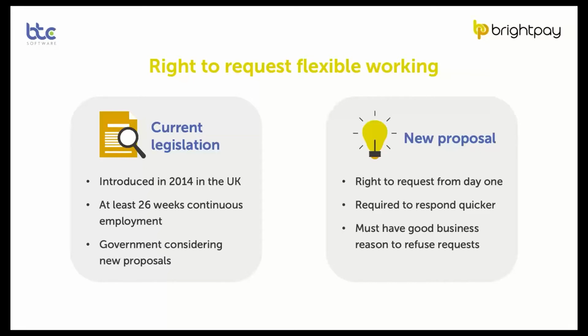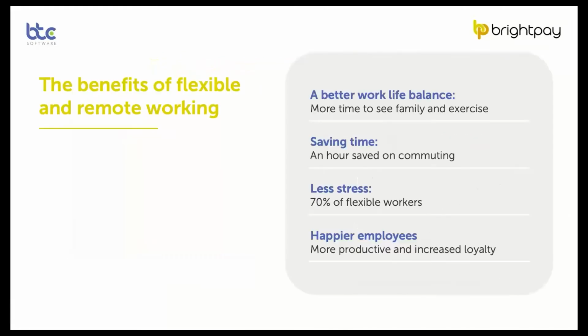In addition to this, businesses will be obliged to respond to requests quicker than the current maximum of 3 months. If a request is refused, the employer will need to explain why and suggest an alternative work arrangement. Employers can only refuse a request if they have a good business reason for doing so. At this stage, a certainty of the post-pandemic world is that the rise of flexible working and remote working will redefine the workplace. It has been a turning point, not just for employers, but for everyone to realise just how beneficial remote working can be.